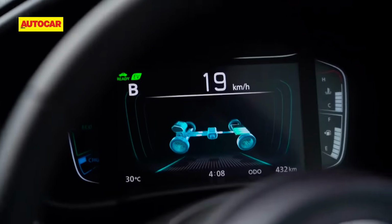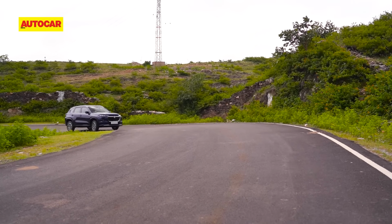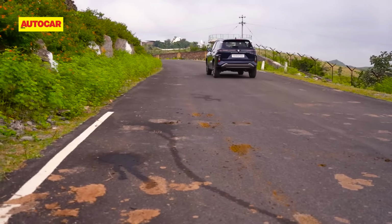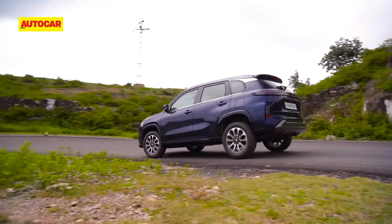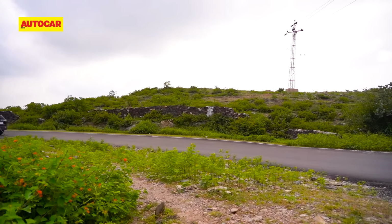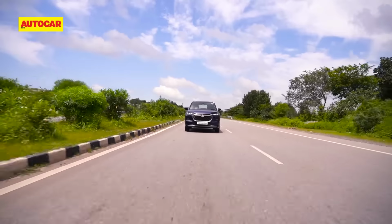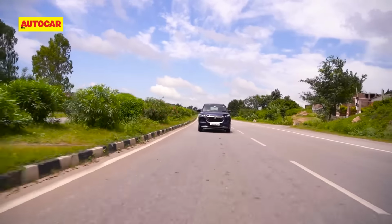The self-charging system, as it were, works well, but is the Grand Vitara fun in the twisties? On a winding road, the Grand Vitara is pleasant, but not what you'd call entertaining. There is a good amount of feel from the steering wheel and handling is quite neat, but it's not the sharpest of the SUVs you can have for this money. Outright performance is also down on like-priced but more powerful turbo petrol rivals.